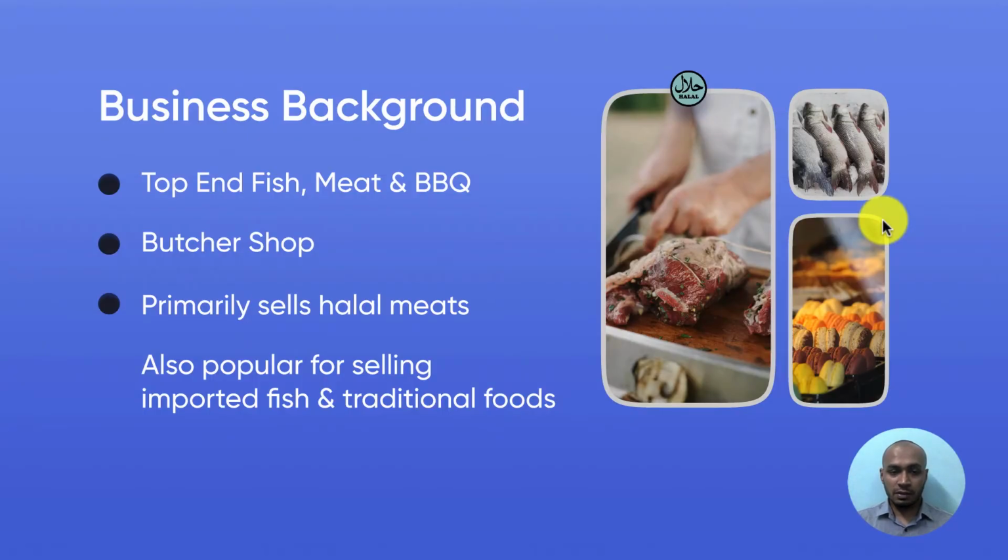There's a little background to the business. As I've told you, it's a butcher shop and it generally sells meats. The people who come here to buy meats are a very specific range of customers who have a demand for halal food. And the business doesn't only sell meat; they also sell imported frozen fishes, and traditional foods, which are not usually found in the retail stores around Darwin.